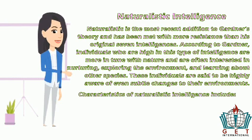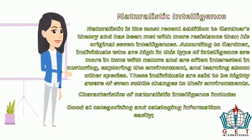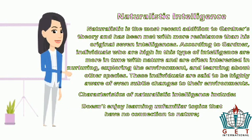Characteristics of naturalistic intelligence include: interested in subjects such as botany, biology, and zoology. Good at categorizing and cataloging information easily. May enjoy camping, gardening, hiking, and exploring the outdoors. Doesn't enjoy learning unfamiliar topics that have no connection to nature.